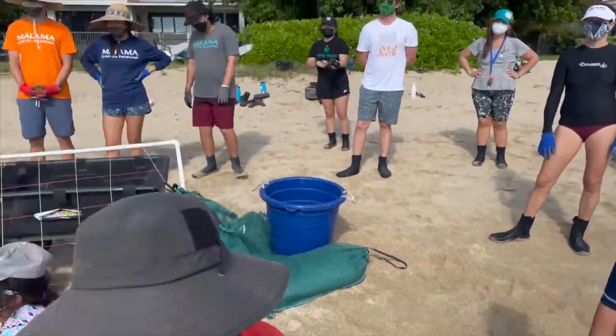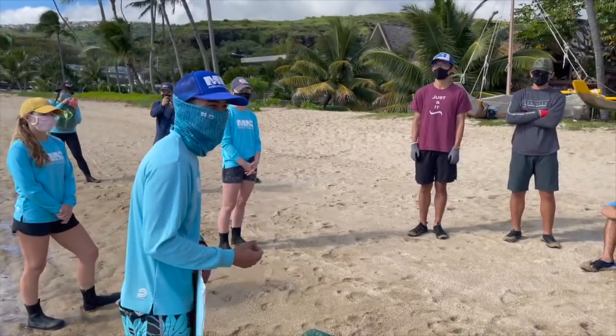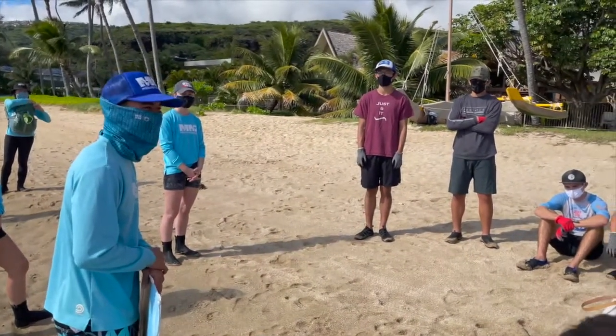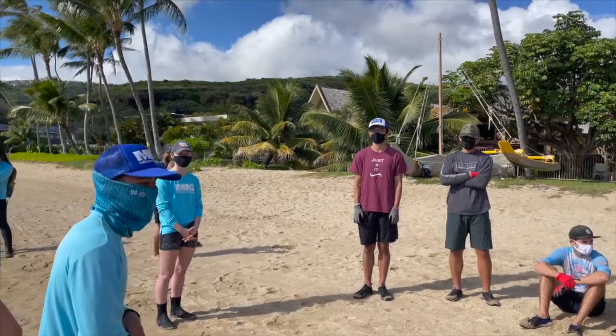Yeah, so it's something that foreigners brought in. This includes things like plants and animals. Some of the more well-known invasive species that we hear about are things like mongoose, cats, rats, mosquitoes. Out here in Maunalua Bay, we have invasive algae or limu or seaweed that grows out here. It's not from here, and it was brought here from other places. And it's really starting to take over.